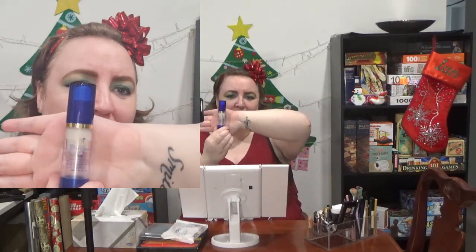Now that both eyes are done, let's move on to the base of my face. So first of all, we need to put on some primer. I currently own the Synergent Silk Primer and Pore Minimizer, and I'm just going to put it all over my face, except for my eyes, obviously, because they're done.